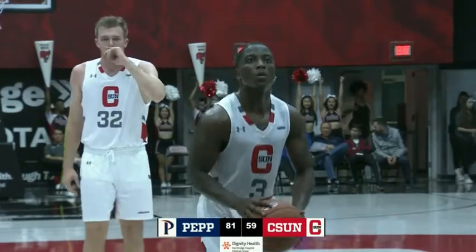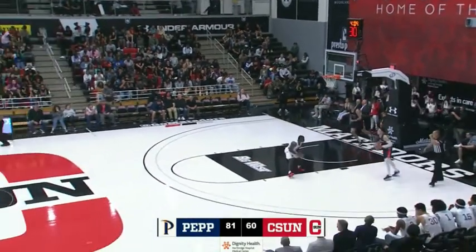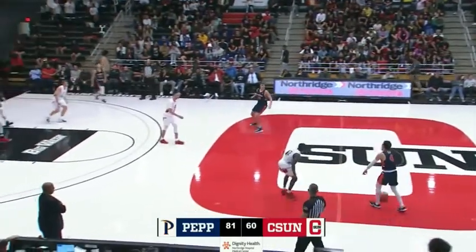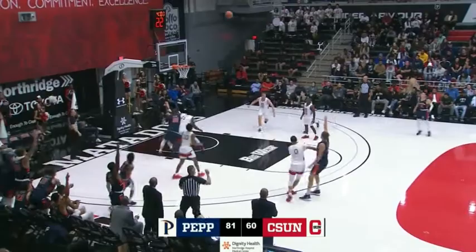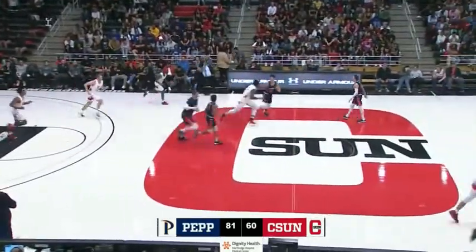Well, they ran into a buzzsaw tonight. I didn't expect Pepperdine to be whooping on the Matadors. I knew they could definitely win. They're two talented teams, but Pepperdine is a little more skilled than I thought. 81-60. Left wing three from Zidek. Off to the right side, no. Nemanja snatches the rebound away for CSUN.